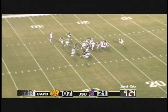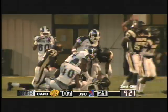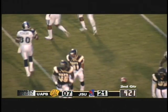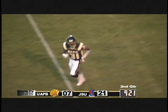Here's the kickoff to Mitchell, breaks a tackle, and then he's taken down by the second wave of JSU special teamers at the 24, maybe the 25. And with 9:21 to go here, the Golden Lions will take over.